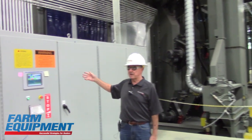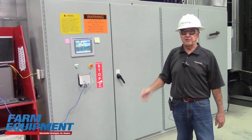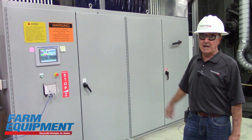This is the control center where the operator can select the recipe that he wants for the given parts that are going through. And like I mentioned, there's 20 different recipes in this particular machine and it's capable of much more.